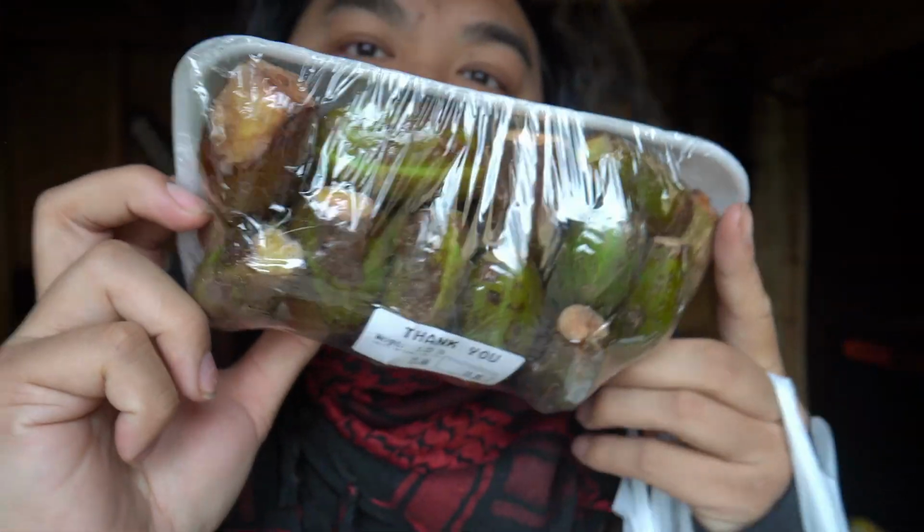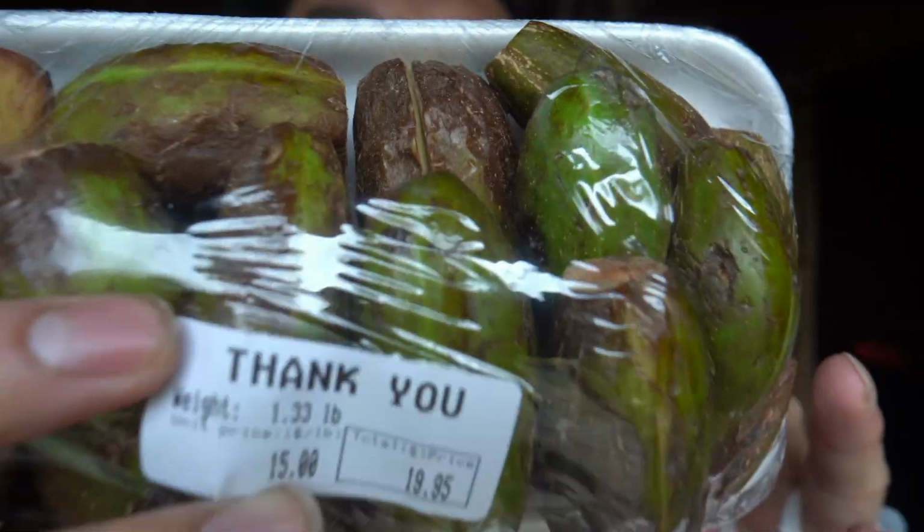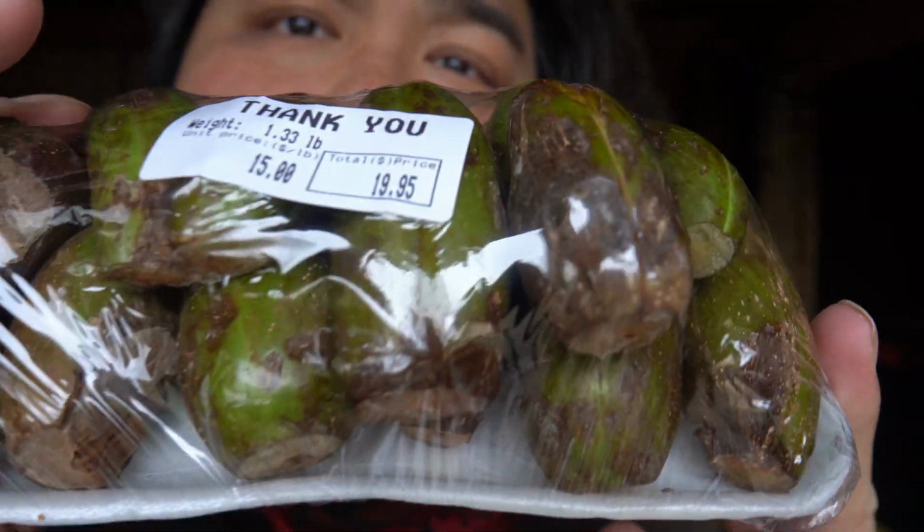This right here cost me $19.95. Holy crap. It was $15 a pound. She told me that this is a fruit that in her language she calls cow horns, like tusks or something like that. It's because they grow in pairs. Two of them grow sort of outward from each other, and it looks like cow horns. These have been sort of cut down, and then these are the older, uglier colored ones. And so I'll show you in a little bit.